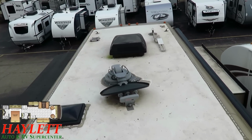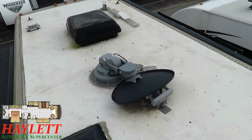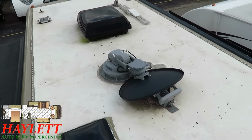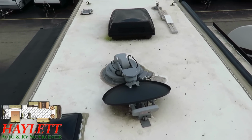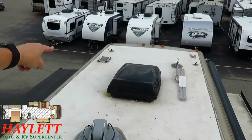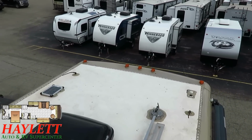Now they put a very nice big dish system on here, and all the hardware, all the remotes. This is part of the reason this thing has about 4,000 remote controls. All the dish hookup stuff is actually located in the overhead cabinet above the driver's area there. So overall, looks good. Looks like I want it to.